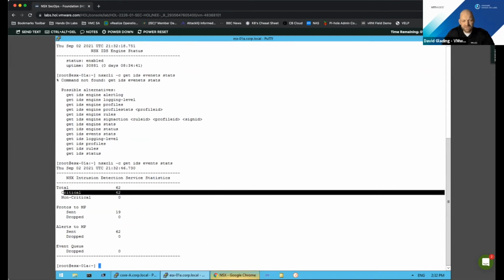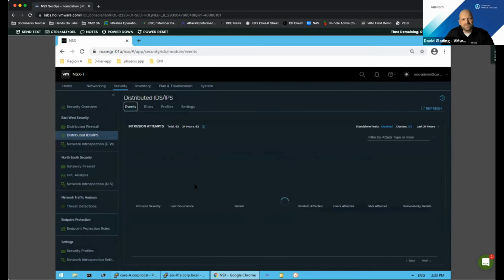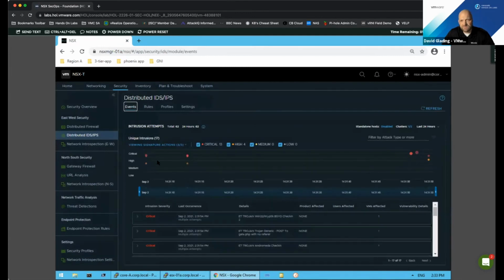What we can actually do now, let me take you back to the UI. Within the same instance, if I click on events, what you'll notice now is we're starting to see some things in our environment. Right now, there's like 17 unique intrusions, and you can see in total, here's all the different intrusions. If I just want to filter that, I can see there's 13 critical and 4 that are high. I'm just going to filter this, so right now you're only going to see the critical events.